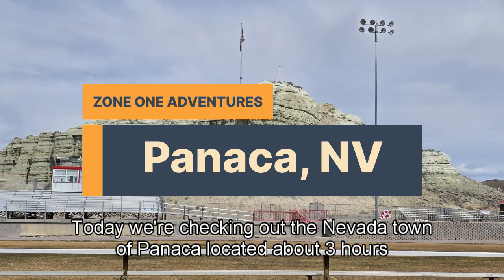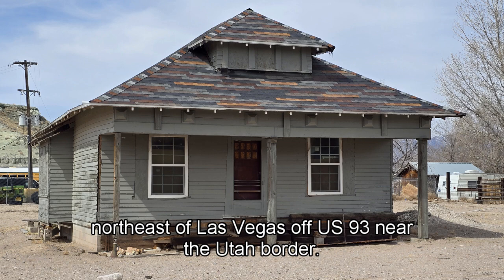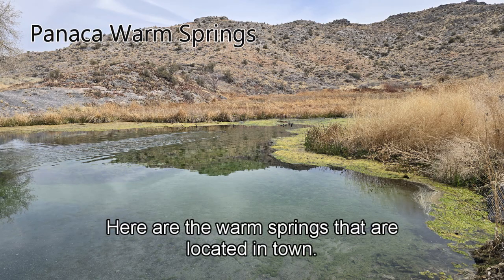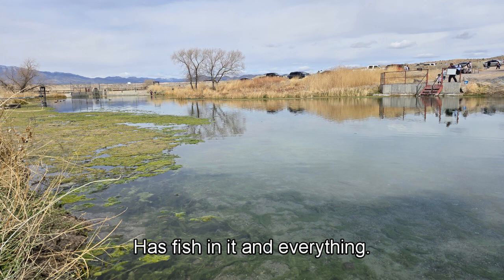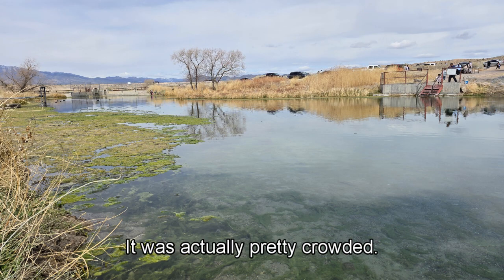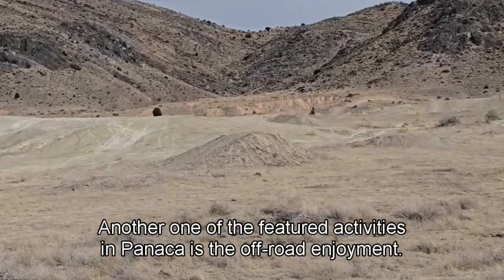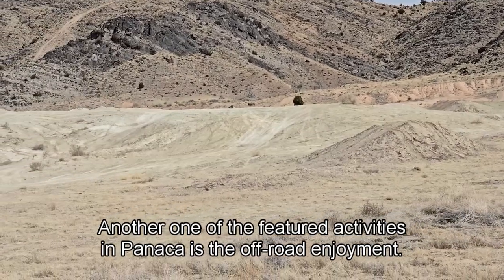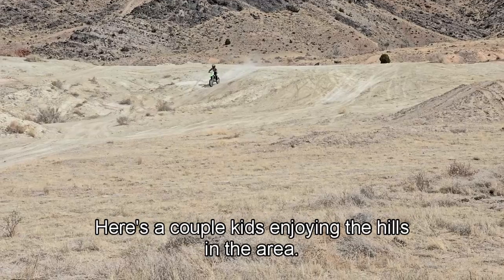Today we're checking out the Nevada town of Panaca, located about 3 hours northeast of Las Vegas off US 93 near the Utah border. Here are the warm springs that are located in town. Has fish in it and everything. It was actually pretty crowded. Nobody in it, but another one of the featured activities in Panaca is the off-road enjoyment. Here's a couple kids enjoying the hills in the area.